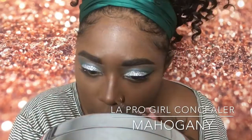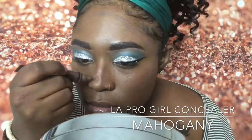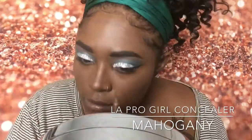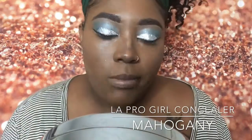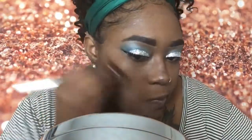Now, my brush is really big. I don't have a smaller brush. Well, I do have a smaller brush. I just prefer to use my fingers on the bridge of my nose because I don't think there's anything wrong with using your fingers. Your fingers are like God's given tool, so whatever. And I'm also going under my lip. That gives your lip a bigger effect, like your lip is thicker, like it has a shadow.